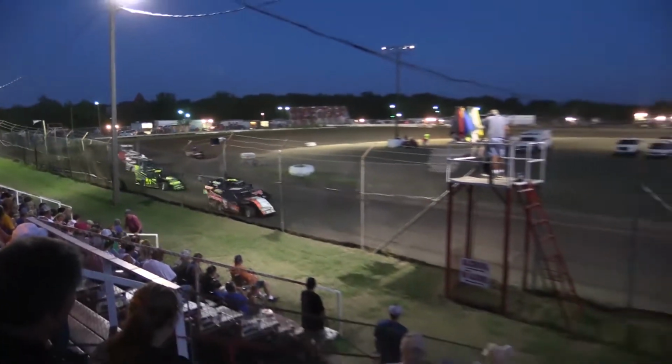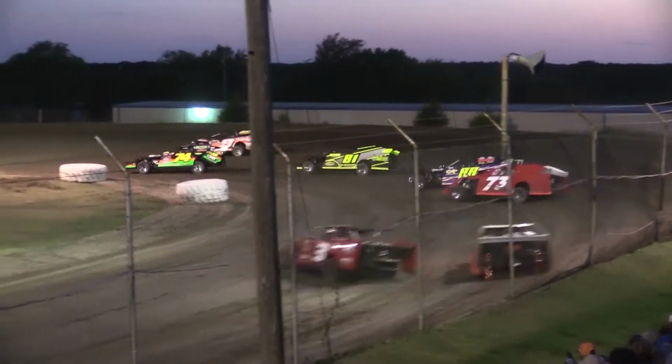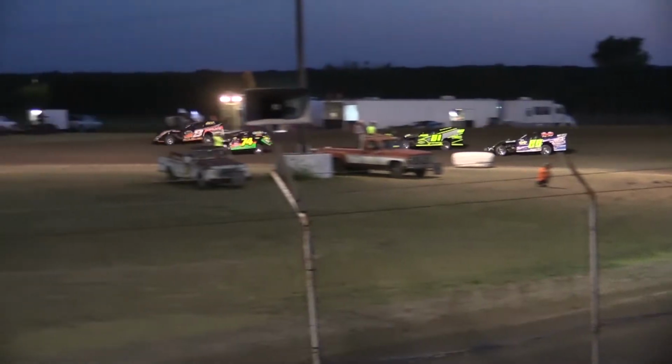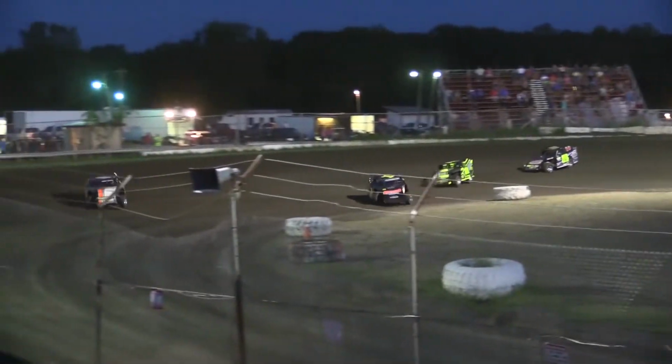Melton going to lead lap number 1 with Simpson in second spot. No, excuse me, that is Hammond in second spot. Simpson rounds out the top 3. Fourth spot right now belongs to the 88 of Sean Gamage. 73 of Jim Knight rounds out the top 5.